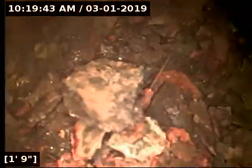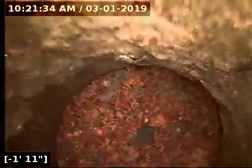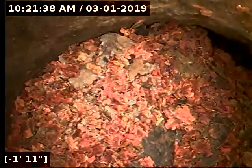Coming out of the base of the stack where all that debris is piled up. And coming up the vent stack now. Here we are going down the next vent stack down the line. And this one is completely packed solid at the base of the stack with rust.